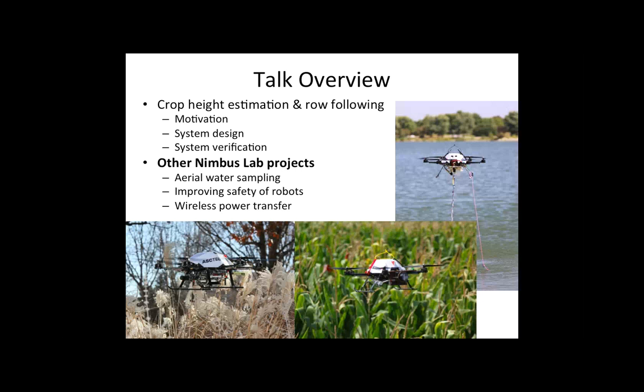That said, we're not sure about these low flying vehicles for production. It's not clear that we can cover these huge farms fast enough for large scale growing systems. But there may be uses where, from a high flying UAV, you identify a potential problem area, and then you go down and use this type of sensor to zoom in.